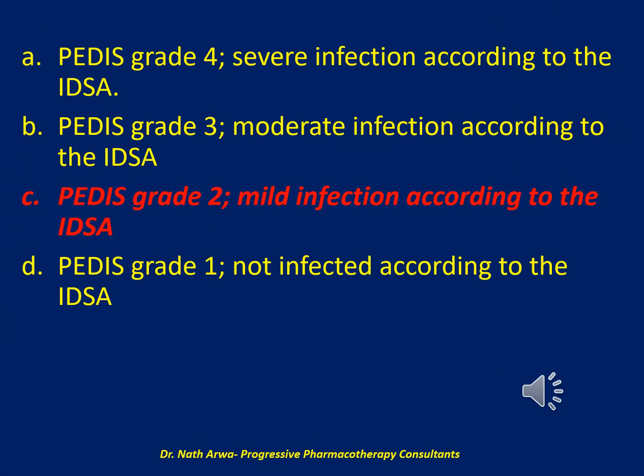And the correct answer is C. PEDIS grade 2, mild infection according to the IDSA. This patient's diabetic foot infection, abbreviated as DFI, would be considered PEDIS grade 2 and a mild infection, according to the IDSA. That makes answer C correct and answers A, B, and D incorrect.